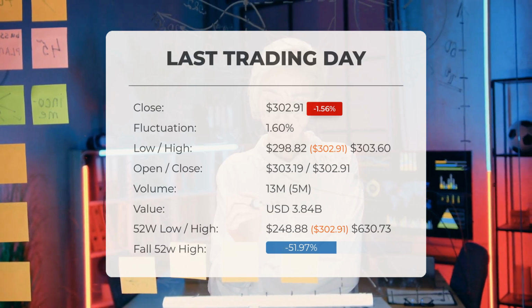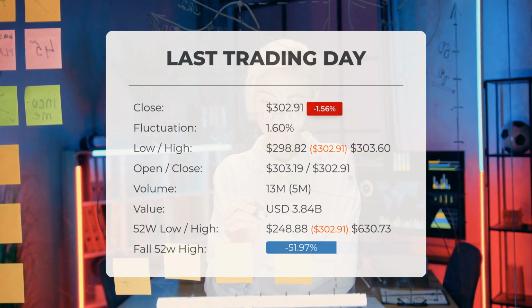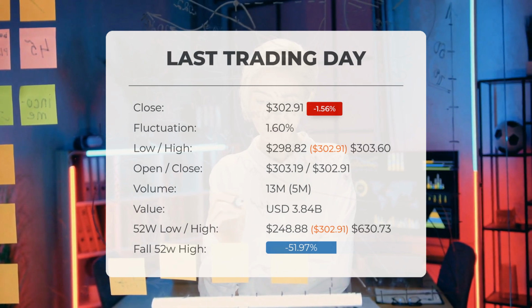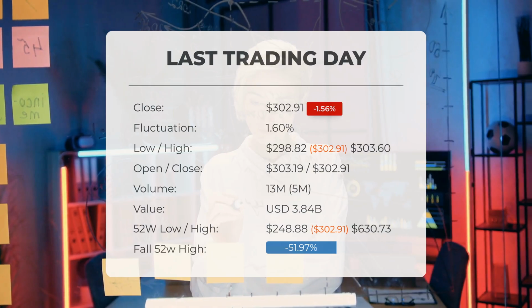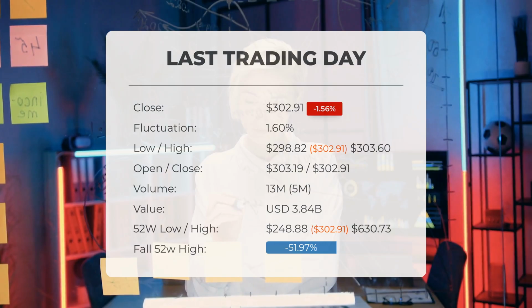Over the past 52 weeks, the highest stock price reached $630.73, while the lowest price was $248.88. Currently, the price is 51.97%, or $327.82, below the 52-week high of $630.73, which is also the all-time high for the stock.